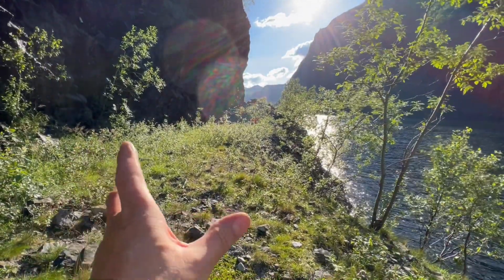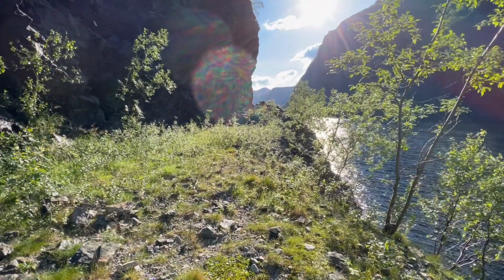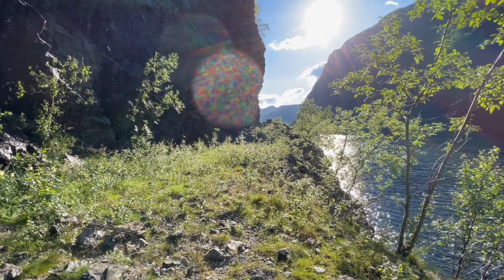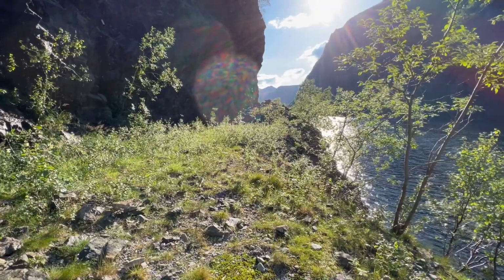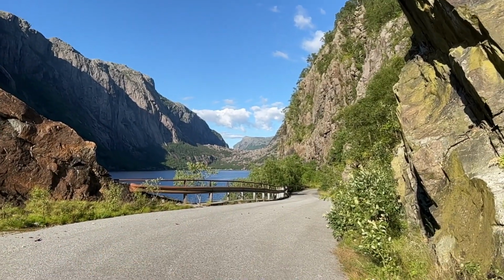But this is basically the only piece of the original tunnel, sorry, the original road, I think. I'm not 100% sure, but I think it is. And that is absolutely spectacular. So the German soldiers were walking right here, not knowing what was going to hit them. Up there, that was where the enemy was waiting.